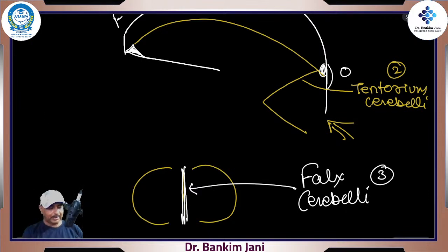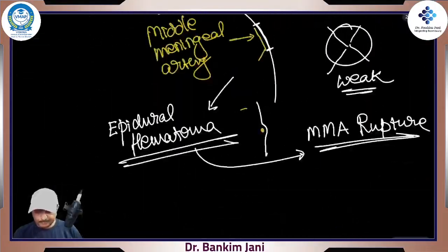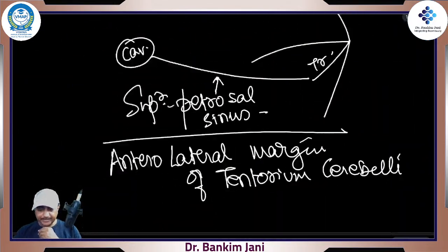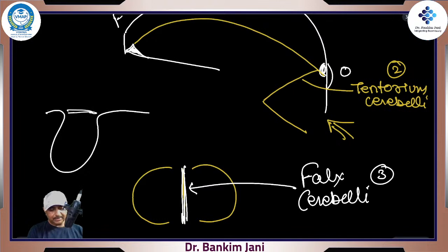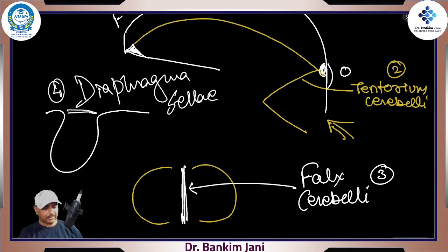This is the third, and the fourth one is the pituitary fossa. Where is the pituitary fossa? Here it is. This is the pituitary region. To be specific, this one. If you watch from the side, it leads to the formation of the pituitary fossa, and that fossa is covered by a membrane, and that is the fourth part, called the diaphragma sellae. The fossa is also called the sella turcica. That is like a saddle, and this is where the pituitary sits.